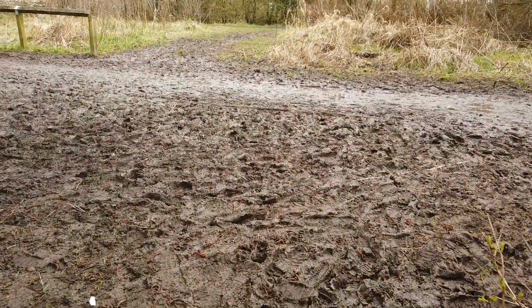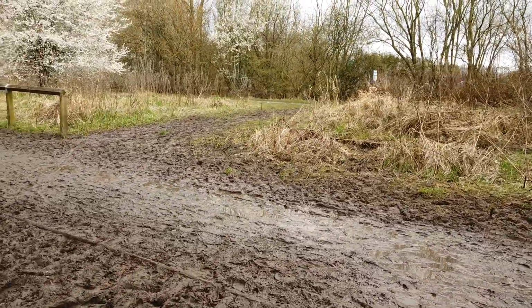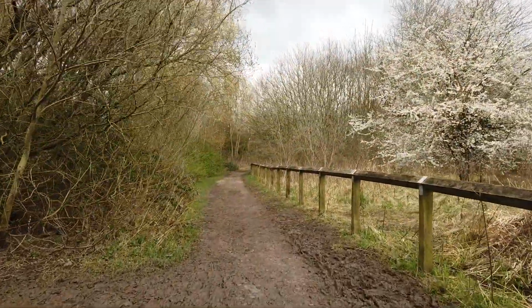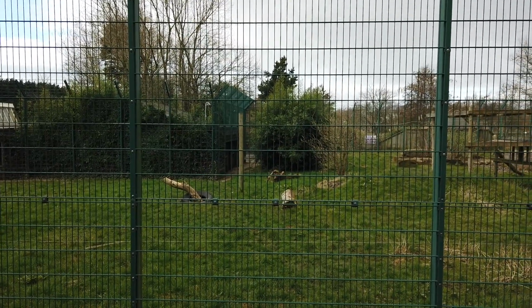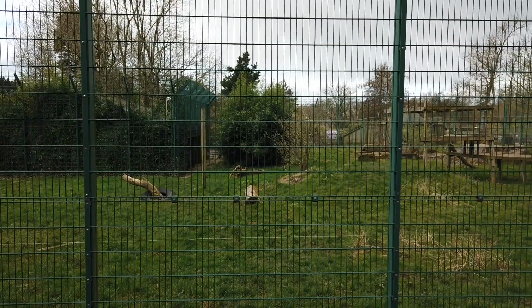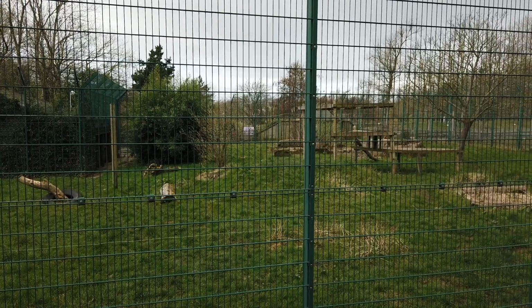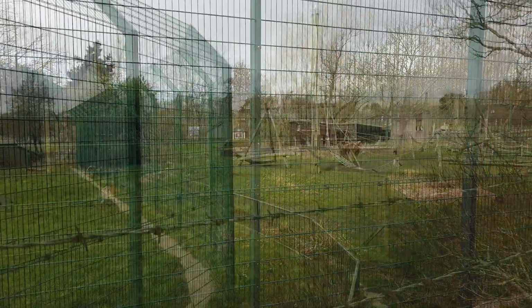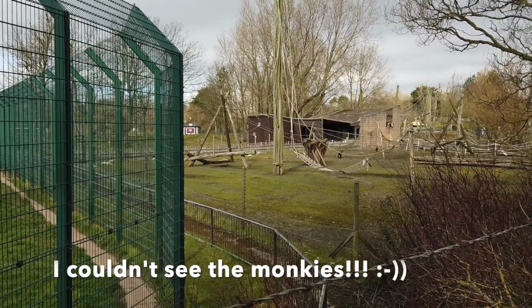You know, when I said this path was muddy, this is what I mean. Look at this. Ugh. Anyway, let's carry on and see what else we can see. This is another enclosure. Not quite sure which one this is. I can't see anything. Could be meerkats. Not sure. I'm happy to hold the camera up and talk, so if you do spot anything, let me know in the comments. Yeah, I can't really see anything here. So anyway, we'll carry on round and see what else we can see.